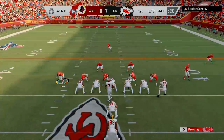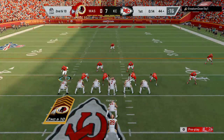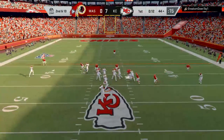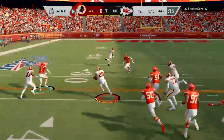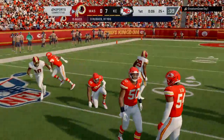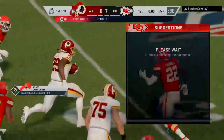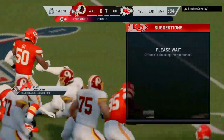So after the run for no gain, here's second and 10. This is Guice. And they're able to get this one right past the 30 down to the 25. That one good for a first down pickup of 18 yards.